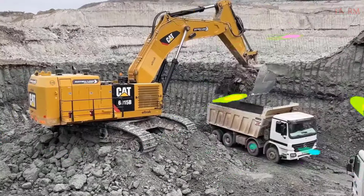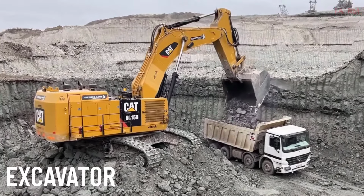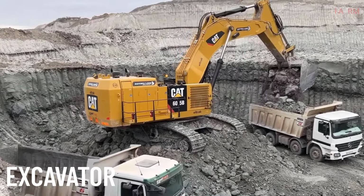Excavator. Excavator, a large machine with a bucket, used for digging and moving earth.